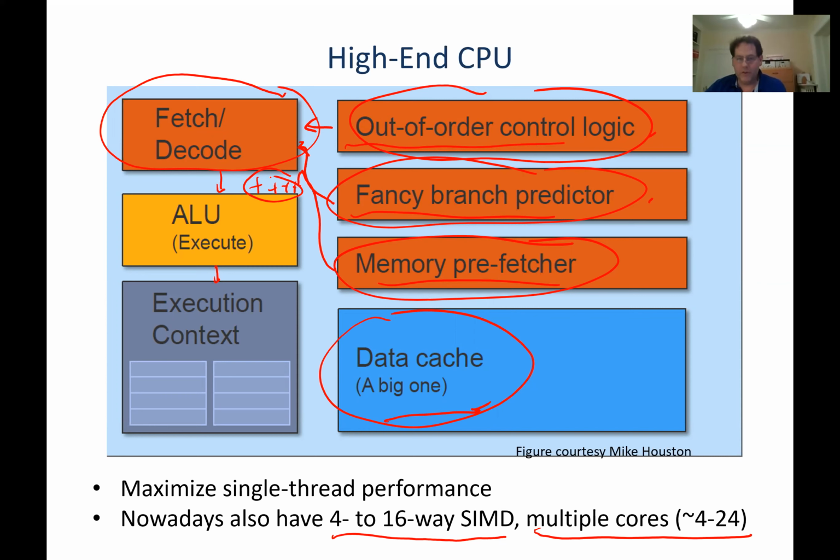Partly because, how do you spend your silicon budget? You can't spend it efficiently on just doing more of the same, more of these out of order and branch predictors, etc. You do a little more of those each generation. So each generation, high-end CPUs get a little faster in single thread performance. But the transistor budgets are growing much faster than they can leverage. So they go for 2 other kinds of parallelism, multiple cores and data path parallelism with SIMD.